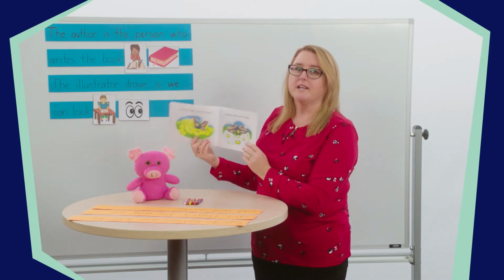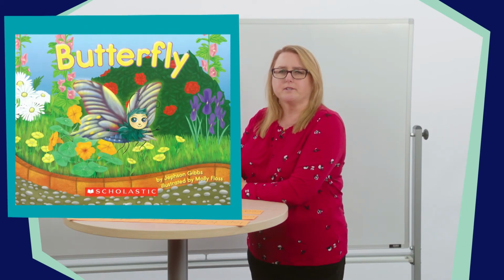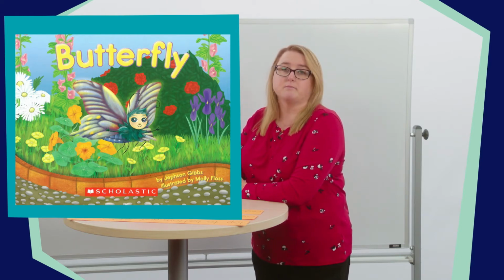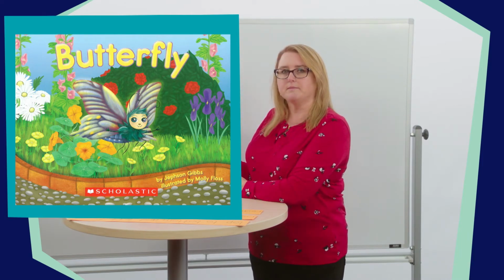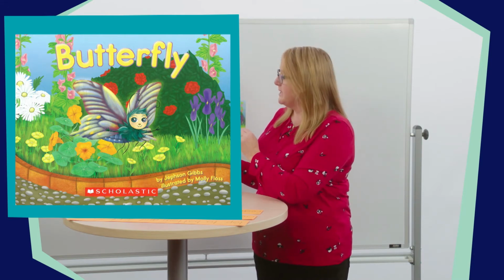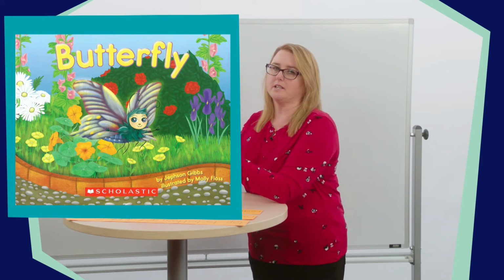Right now, let's go back to the front cover and use the illustration to make some predictions about what our book is going to be about. A prediction is a guess we make based on what we already know. When we look at the picture on the front, what are some things we see? That's right. We see a butterfly, some flowers, and lots of different colors.